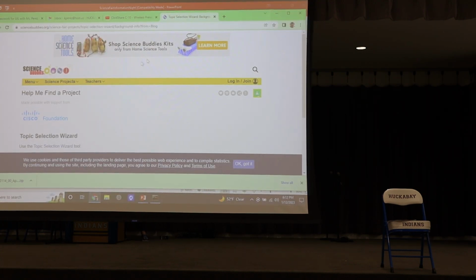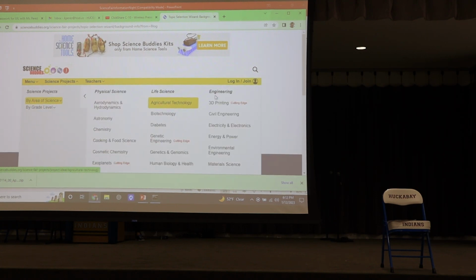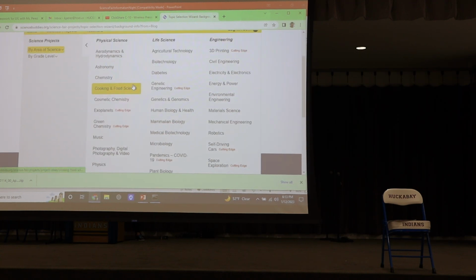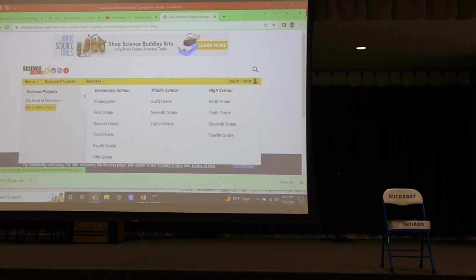So this is what it looks like, and you can go and click up here and you can search by area of science that you're interested in, if it's physical or life or engineering. There's all these different topics underneath here. Behavioral. You can also go in and search by grade level. So you can find questions that are more grade level appropriate if you're struggling with that. So this is a great place to start if you know you want to do a project but you don't know where to start. Okay? So this would be my recommendation for that.